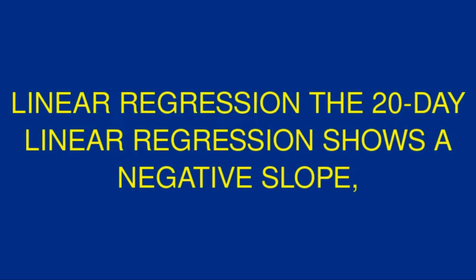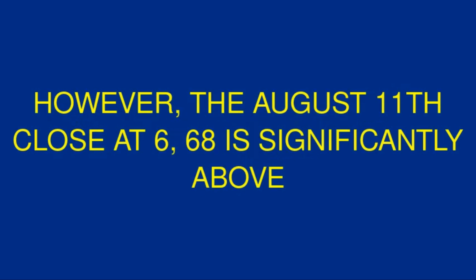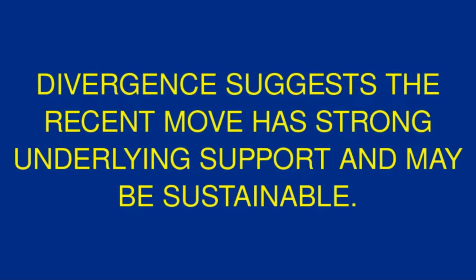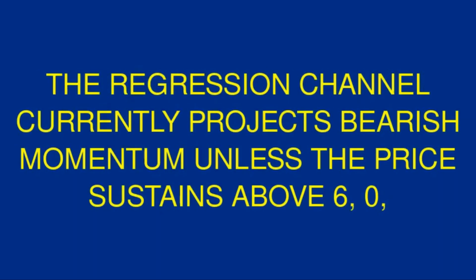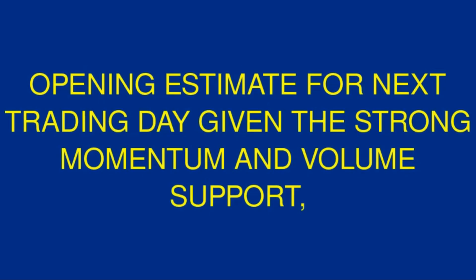Linear regression. The 20-day linear regression shows a negative slope, confirming the recent downtrend. However, the August 11th close at 668 is significantly above this regression line, indicating a strong deviation from the established trend. This divergence suggests the recent move has strong underlying support and may be sustainable. The regression channel currently projects bearish momentum unless the price sustains above 600, suggesting the recovery has further room to run if momentum continues. Opening estimate for next trading day.